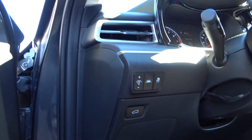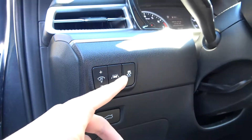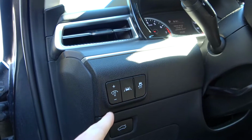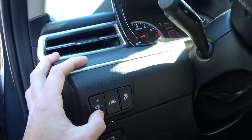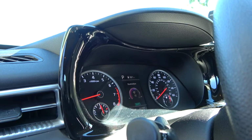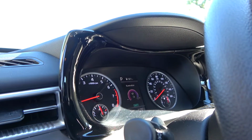Taking a look at these buttons here on the side, so we have obviously our lane departure assist, we have our traction control, and then we actually have our illumination button, which if you turn this up or down, it'll basically turn up or down the brightness of the lights in here, which is pretty cool.